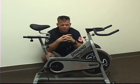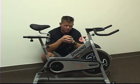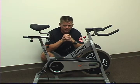I always use the analogy in my retail store, comparing a home bike to a commercial bike is like comparing a Toyota RAV4 to a Hummer H2. And it really is that big of a difference.